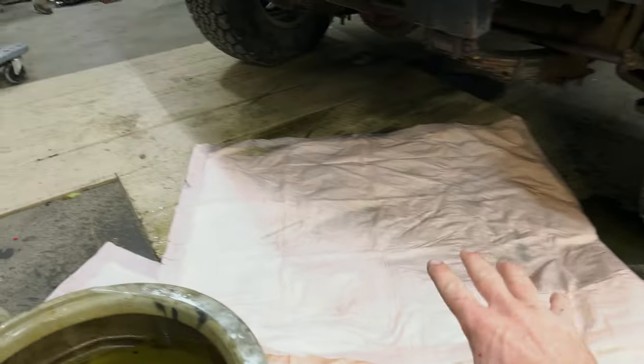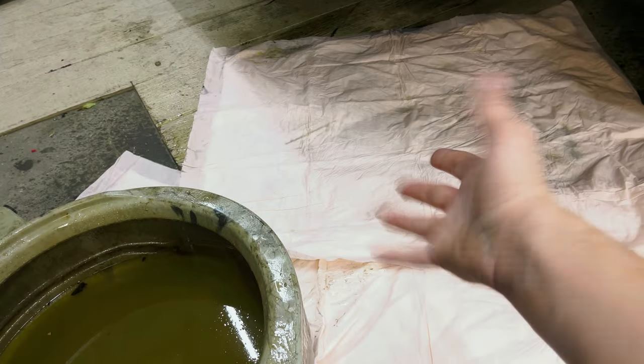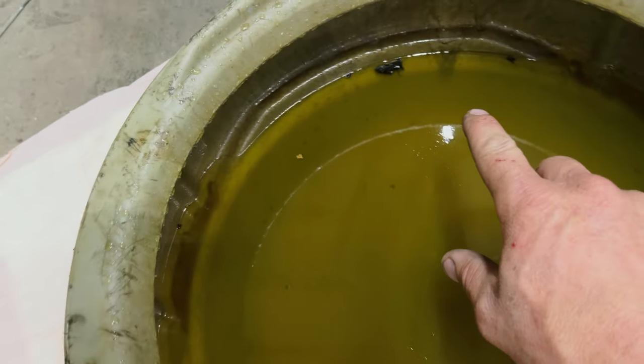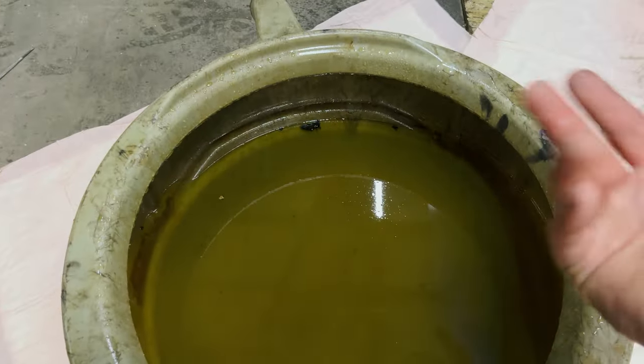I don't know why I always put the pee pads down after I've already made a mess. I should put them down first and the other way up. It'd work a lot better. But after the first flush here of the OG fluid, you can see I even got a moth. That might have been in the pan. It might have came out of the radiator.